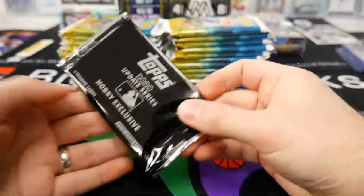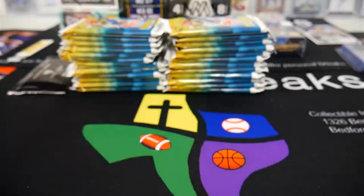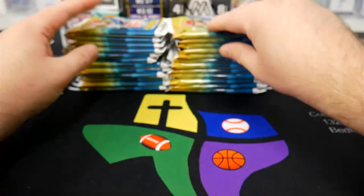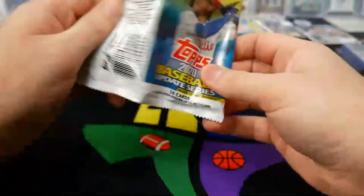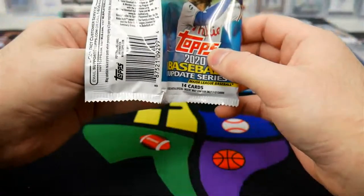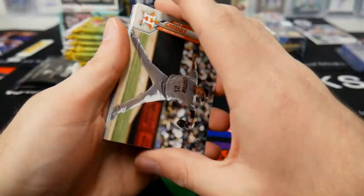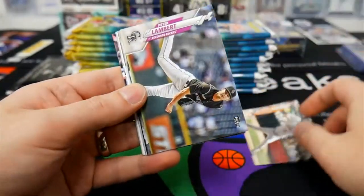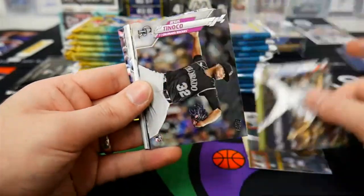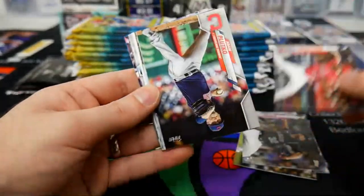Okay, so silver pack. All right. Best of luck, guys, on update. Here we go. That's an awesome pull, Ranger Sports Cards. Nice. So most of this base I will fly through. I'll try and show all the rookies at least.